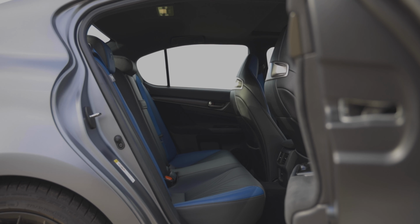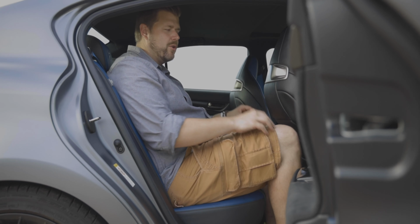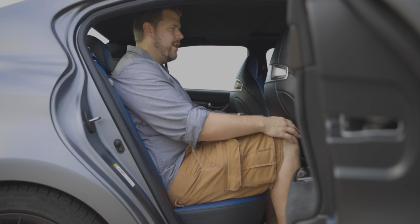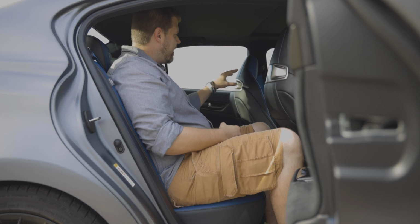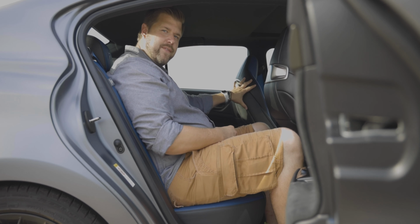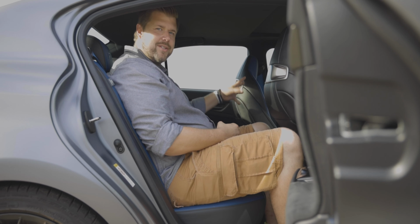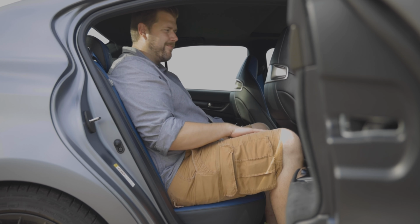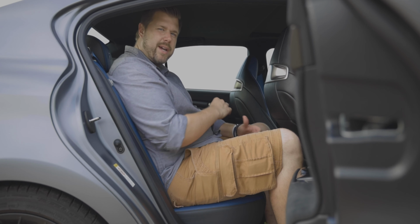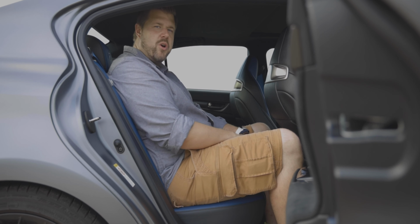All right, so in the back of the Lexus GS F, you do get plenty of room. I'm 6'1", I have plenty of knee room behind the passenger seat. The driver's seat pushes back automatically whenever you get out of the vehicle, which means the poor soul that's sitting in the back as soon as you turn off the car is going to get their legs crushed. But honestly, it's not that big of a deal. Having the kids back here, no problems. Having a couple adults back here, no issues.